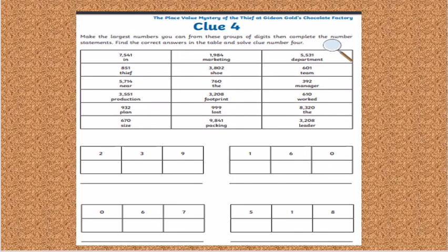Clue number 4. Make the largest numbers you can from these groups of digits. Then complete the number statements. Find the correct answers in the table and solve clue number 4. So you're going to look at these numbers, make the largest numbers that you can, and then write them down. Find the correct answers in the table and solve it for clue number 4.